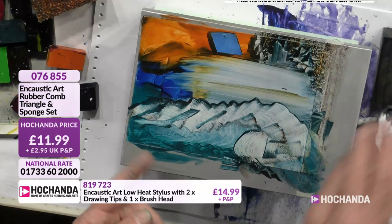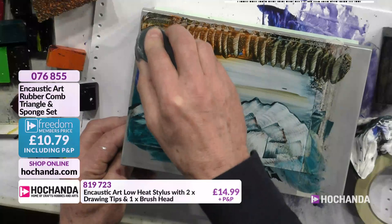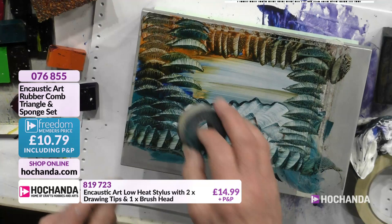So let me just make that into something by tapping the edge of this round one. Again, I'm just making borders to contain this bit of landscape that I've half-made. It's like leaves, though, when you use that one. It looks like you could do a jungle theme, like a little leaf border. Yeah, that's all just with one sponge. It's so versatile what you can do with it.